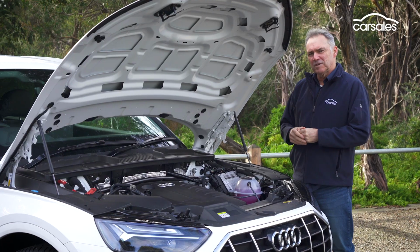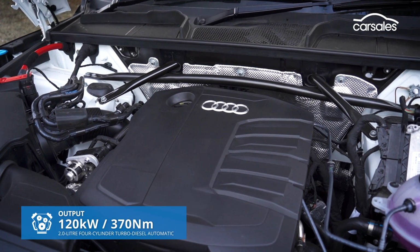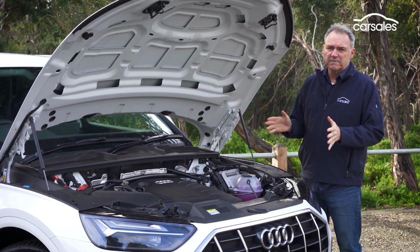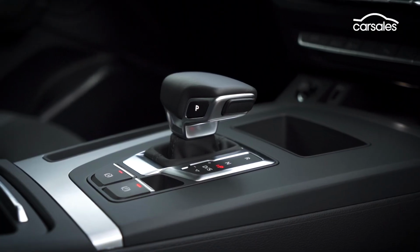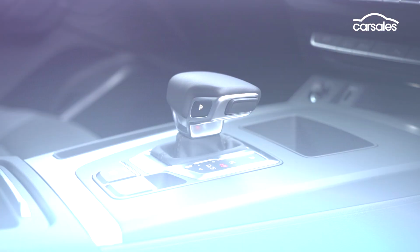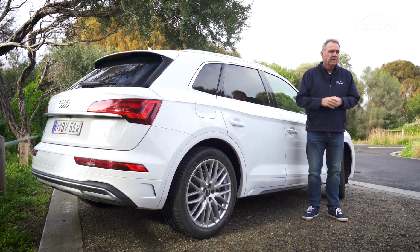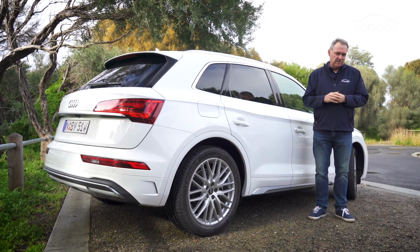The Q5 35 TDI is powered by this familiar Audi 2-litre turbo diesel engine. It drives the front wheels via a 7-speed S-tronic dual-clutch transmission. The Q5 35 TDI comes to Australia as a limited edition, but Audi says it's probably going to become a permanent part of the range.